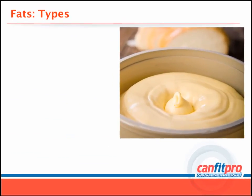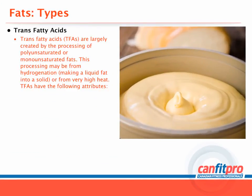So let's take a look at trans fatty acids. Trans fatty acids, or TFAs, are largely created by the processing of polyunsaturated or monounsaturated fats. This processing may be from hydrogenation, which is making a liquid fat into a solid, or from very high heat. TFAs have the following attributes. TFAs raise blood cholesterol levels.